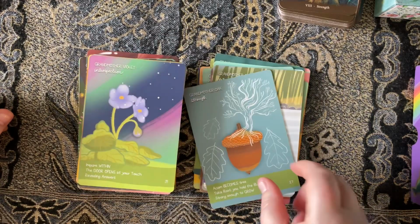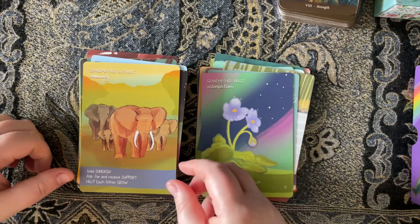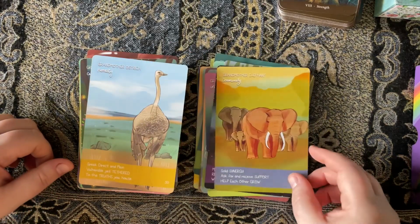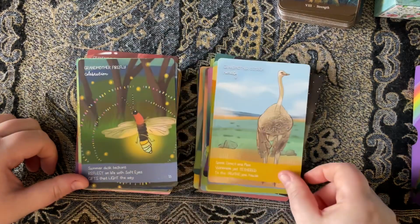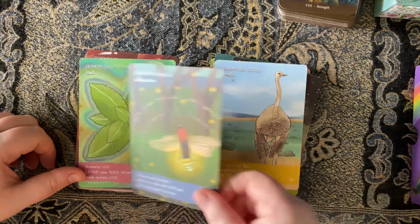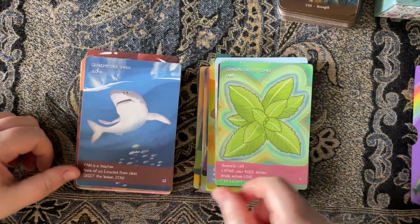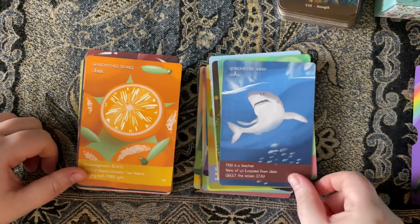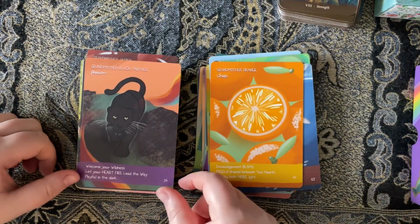Yeah, I'm not sure I have anything else to say about it except how cute is that? I mean, if you can make an ostrich look cute, that's cute too. Firefly. We don't have fireflies around here, I don't think. Peppermint. I do have that growing on my balcony too. Definitely don't have sharks, or oranges, or panthers.